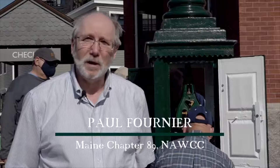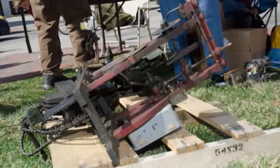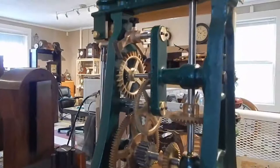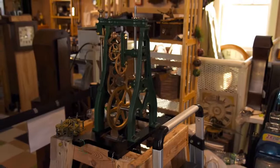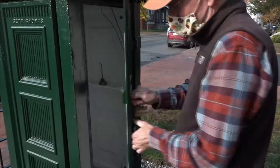I'm Paul Fournier. I'm with the National Association of Watch and Clock Collectors, and we teamed up to restore the movement in this Seth Thomas post clock. The clock mechanism was done at my shop in Scarborough. Completely disassembled, cleaned, polished, repainted, several bushings, and it's been running great now for over a month. Today we're installing it in the restored case, and it should be fine to run for many decades.